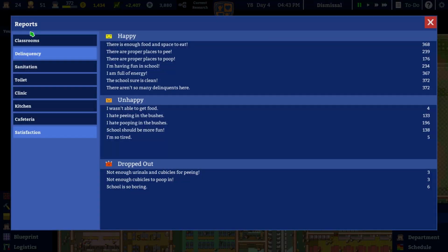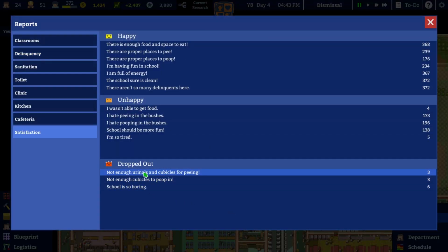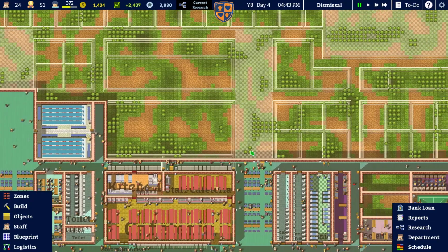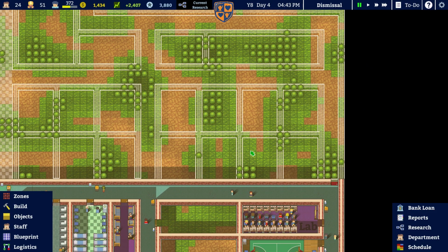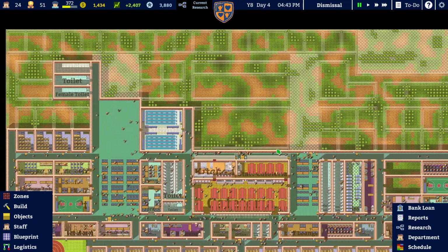My students are unhappy. Why? School is so boring. Not enough cubicles, not enough urinals. These people are still peeing in bushes. I don't get it. They're not peeing in bushes. I don't understand. They can't get out. They can't get out to pee in bushes because this is a staff-only door, unless that is still broken.